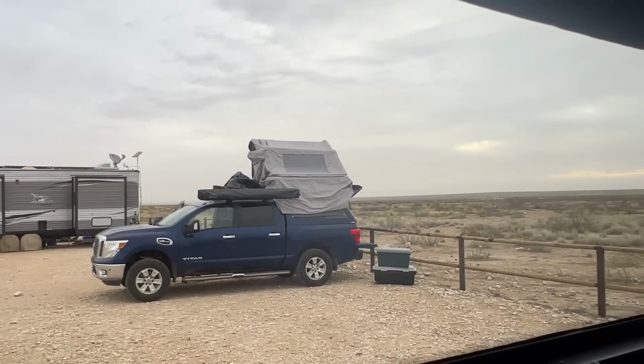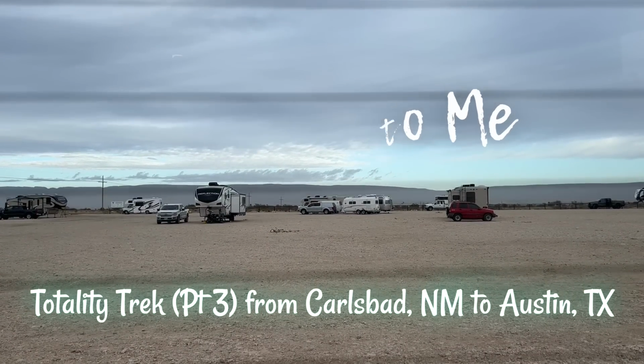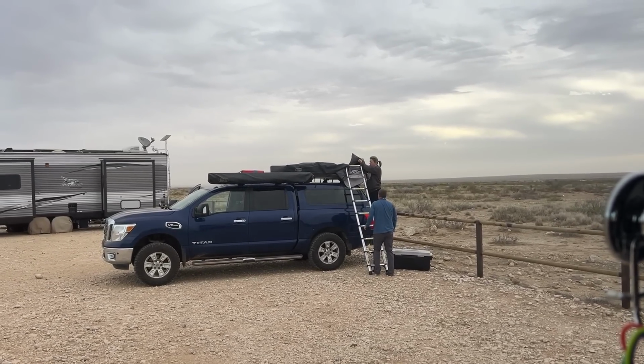So glad we don't have a rooftop tent. We realized that this little parking area is really for big rigs to drop their rigs so they can go up to see Carlsbad Caverns. One hour later, and they are still taking down their tent.